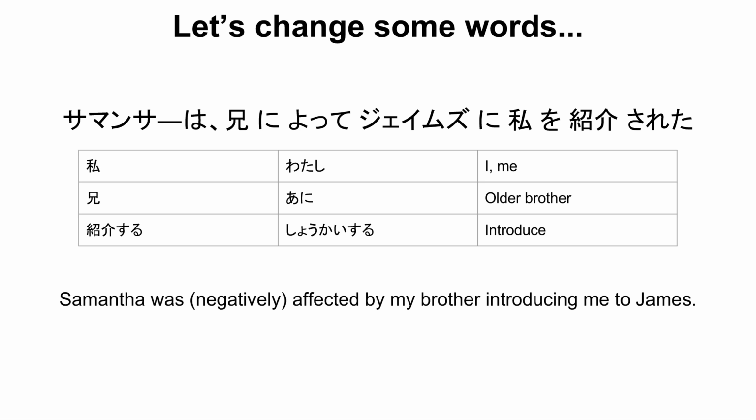Samantha wa ani ni yotte James ni watashi o shoukai sareta. So Samantha was horribly negatively affected by my brother introducing me to James. Samantha was negatively affected by my brother introducing me to James.